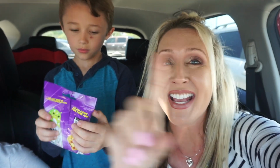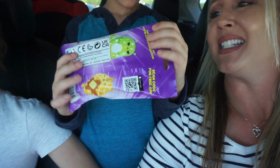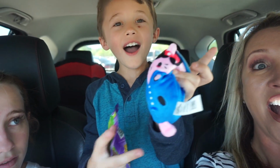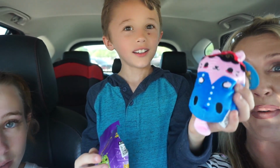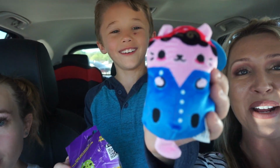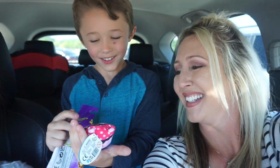All right, Christian spent his $20, and the first thing he got was his cat versus pickles. All right, open it up, boy. Let's see what's in there. It's kind of like a pirate. It is a pirate, I think. Cute. He got a pirate kitty. How cute. I know, I wanted a pirate kitty.